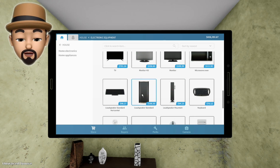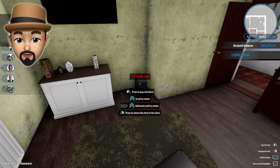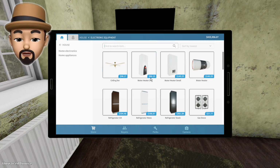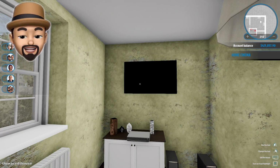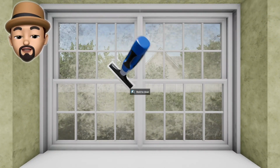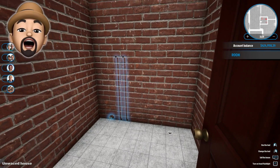Loudspeaker mount. Let's do loudspeaker standard. What do we need? Like two like that. We'll just put two here. And then, what else? Come on, it's got to make it into something cool. Let's put a DVD player here. Home cinema, there it is. Put the DVD player in. You got yourself a home cinema. Nice. Okay, great. Let's clean the window. Let's paint this home cinema. Boom. Beautiful. Next.